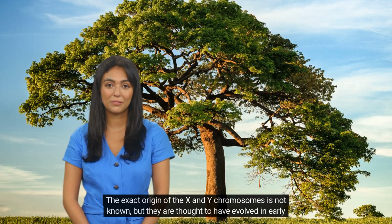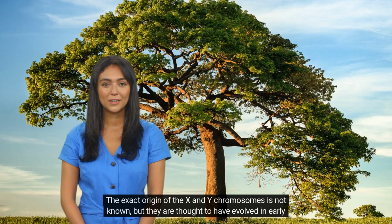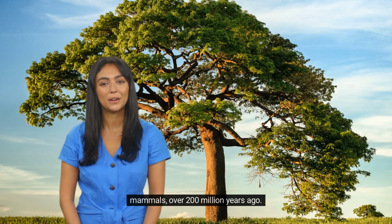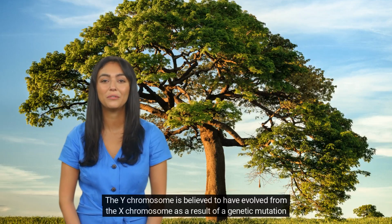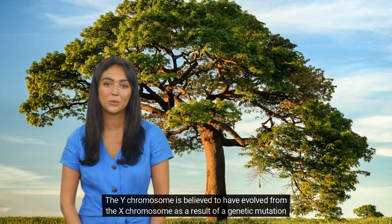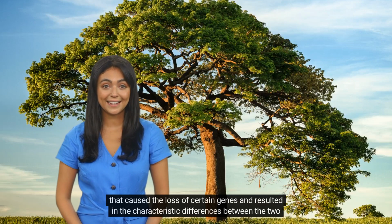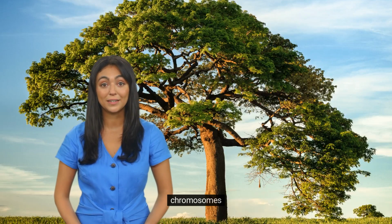Simple as that. The exact origin of the X and Y chromosomes is not known, but they are thought to have evolved in early mammals over 200 million years ago. The Y chromosome is believed to have evolved from the X chromosome as a result of a genetic mutation that caused the loss of certain genes and resulted in the characteristic differences between the two chromosomes.